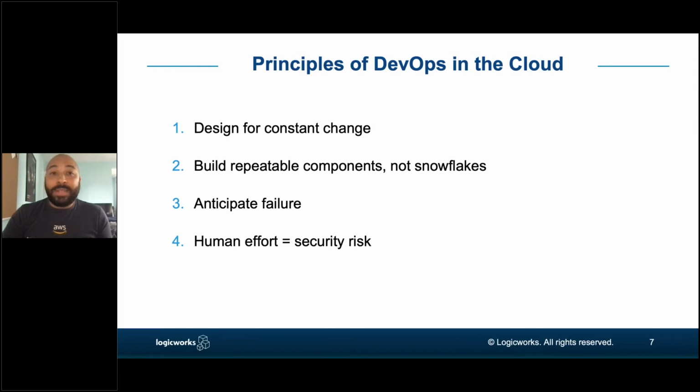Thirdly, Amazon has a saying. They say, everything fails all the time, and it's 100% true. Everything fails. So you should anticipate that failure. And instead of trying to say, oh, well, I hope this won't fail, you say, I know this will fail, but how do I guard against that failure?